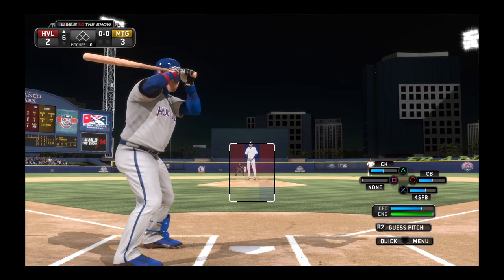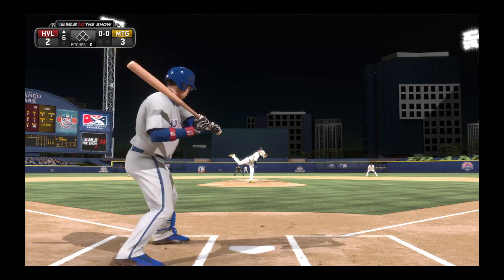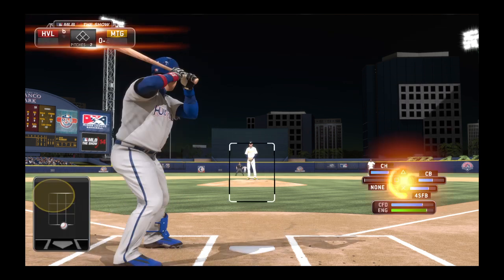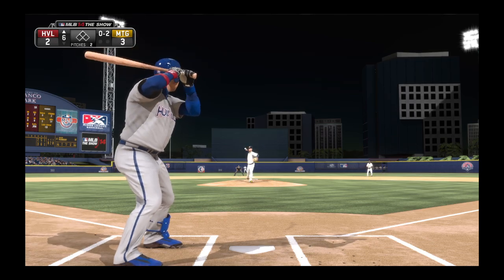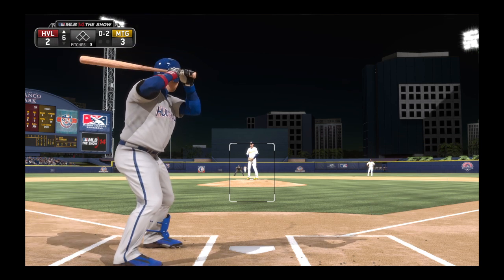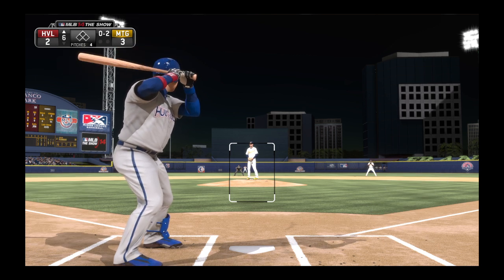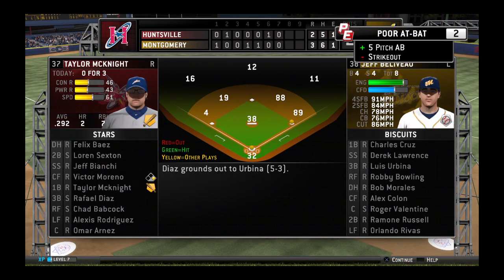Taylor McKnight will step in. He's lined out and grounded out in 2 trips. And he'll just fight this one off as it's chopped foul. Here's the one. Swing, and he pops it up. Looks to be playable in foul ground. And that's going to land foul. And he reaches for one out of the zone and misses rather badly for the first out.